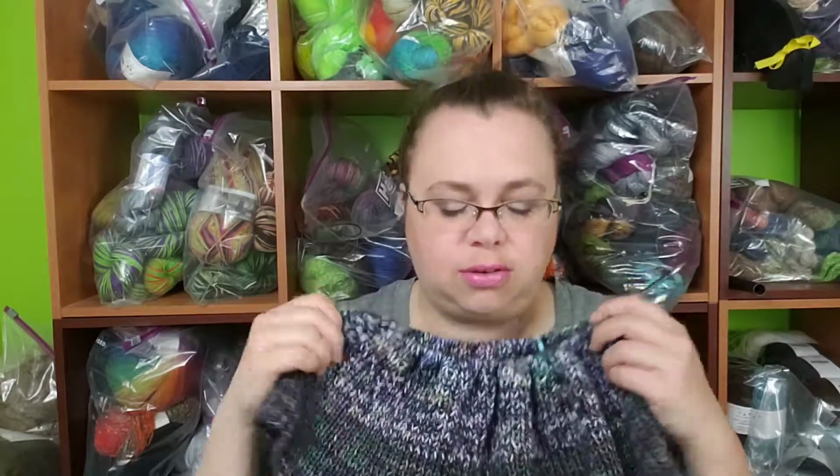And if I put it on and it doesn't fit, that's going to solve the issue really quickly. So, I'm not sure what I'm going to do about this sweater right now. So, if you have thoughts, let me know.